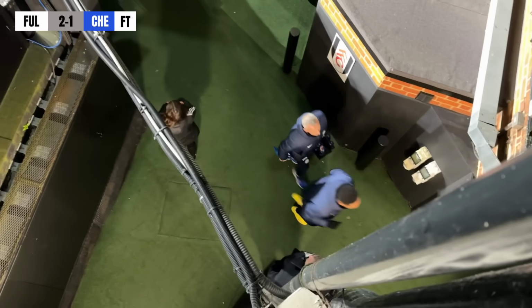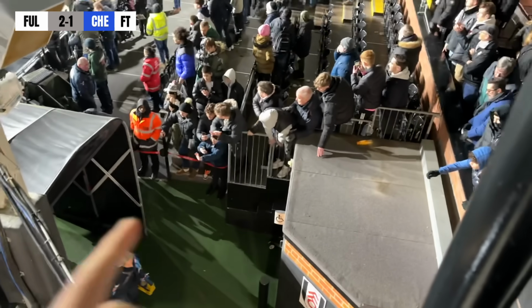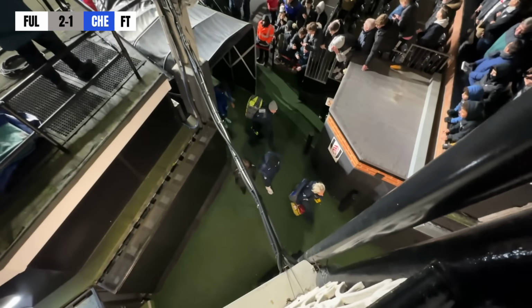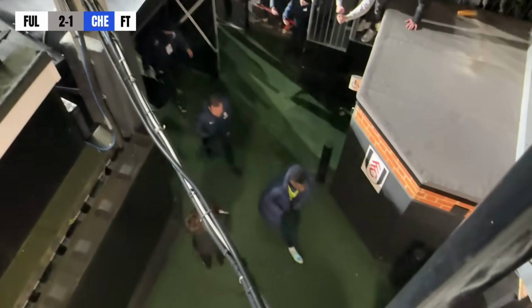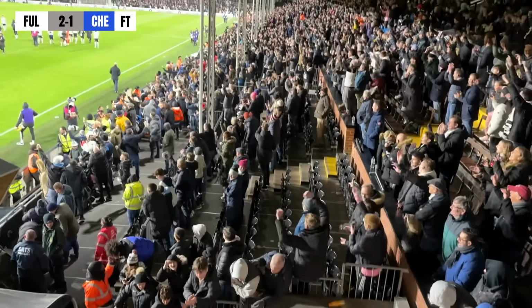Straight off, Aubameyang runs off. Doesn't want to get near the Fulham fans there. Chukwuemeka. Downstairs is where the dressing room is. Yeah, so I don't know what Graham Potter's going to say to him. Here we go. Some more of the Chelsea boys.